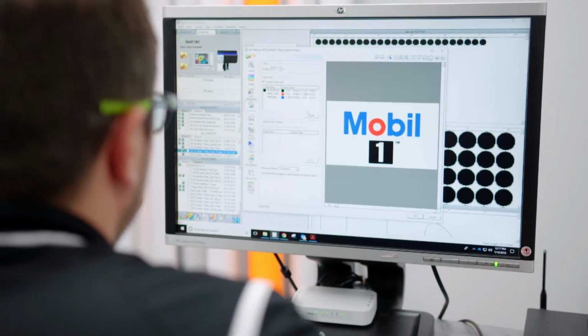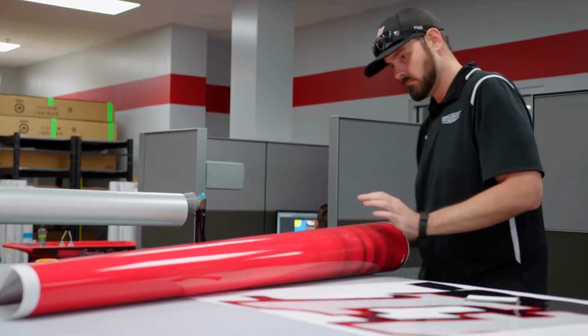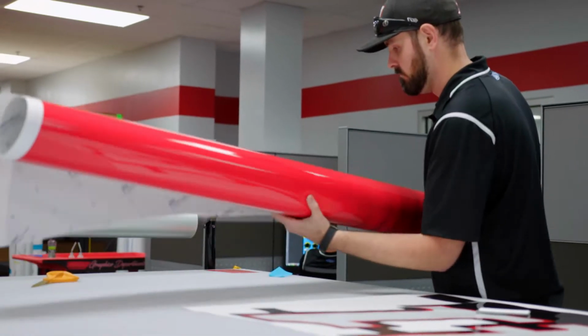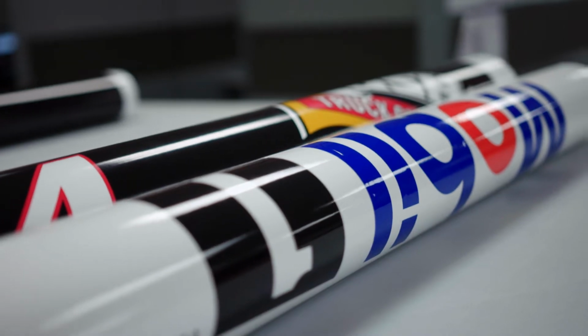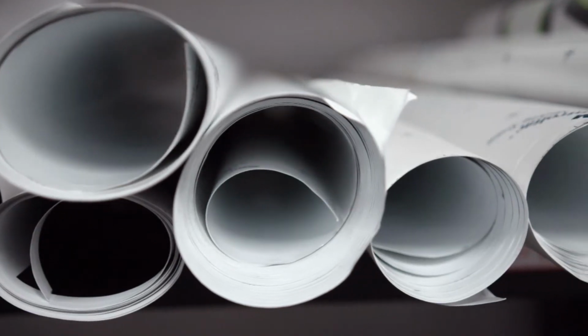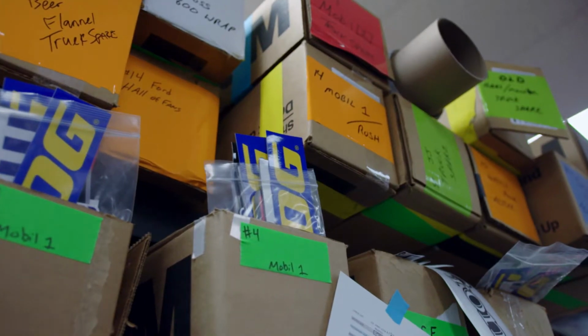I do all the wraps. I do all the printing, I do all the cutting, I do all the laminating and all the sorting. We have Derek, who's our main designer, Bobby, who's our designer slash installer, and then Jason and Mike are our two main installers. Designing, producing and wrapping the cars is no simple process, with many departments and designers having their say before Tino gets the green light.